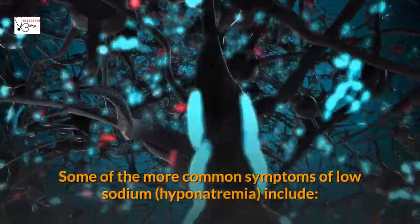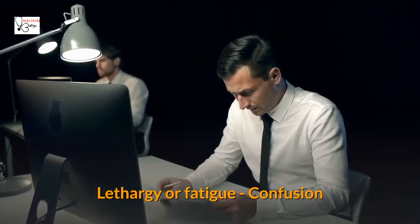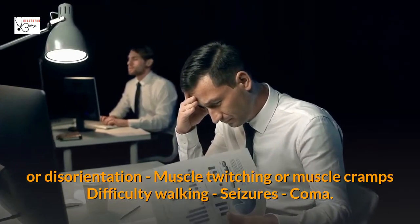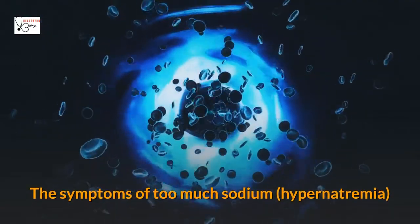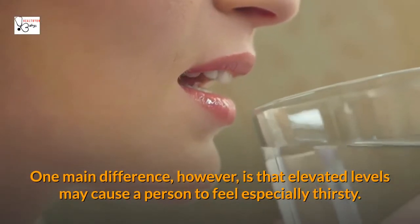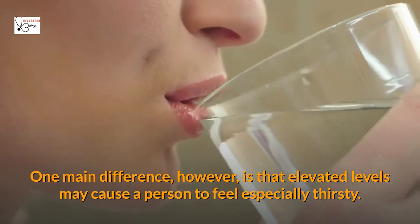Some of the more common symptoms of low sodium, hyponatremia, include lethargy or fatigue, confusion or disorientation, muscle twitching or muscle cramps, difficulty walking, seizures, and coma. The symptoms of too much sodium, hypernatremia, can be similar to those when the sodium levels are decreased. One main difference, however, is that elevated levels may cause a person to feel especially thirsty.